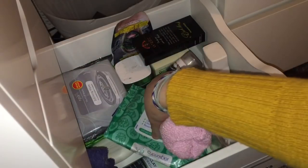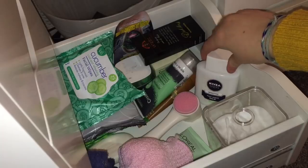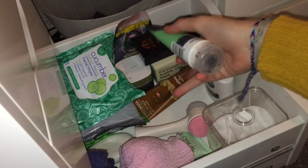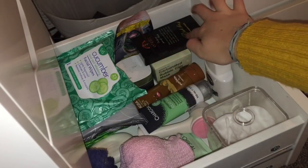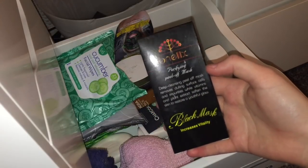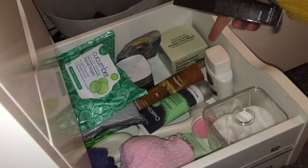Some exfoliating gloves. Also this facial brush, which is from Primark. I then have the Nivea Men Sensitive Post Shave Balm. I have the Clarins Charcoal Detoxifying Mask. I also have a Pokemon one by the brand Toli Moly. Over here, I also have a couple of blackhead masks. As you can see, I kind of love blackhead masks. So I have this Black Valley one, I think it's called. I then have a carbonated bubble clay mask over here, which is one of the ones that bubbles on your face when you use it.